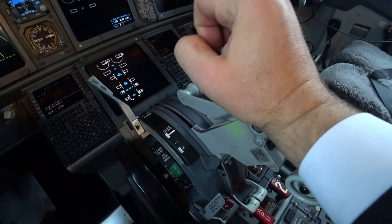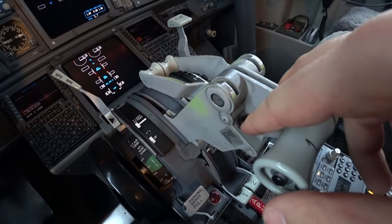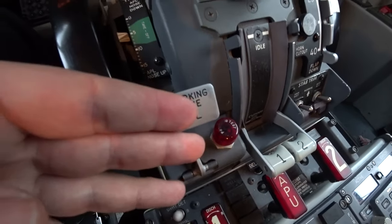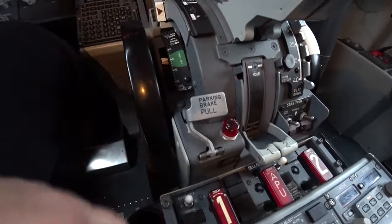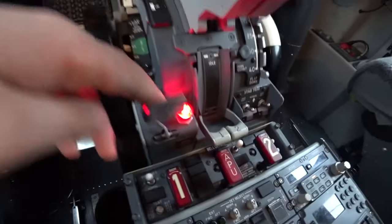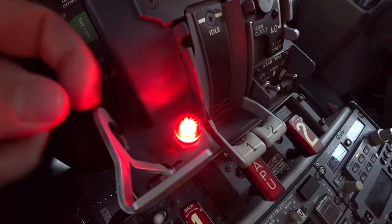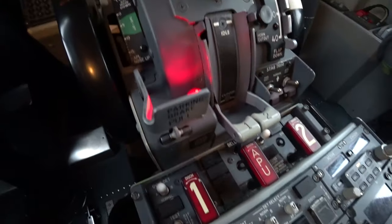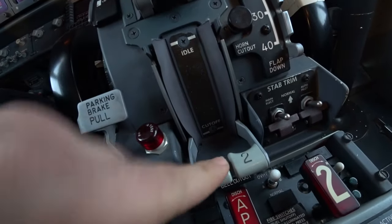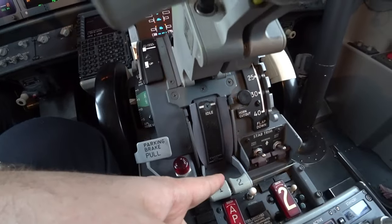We have reversers, we have some buttons here for auto throttle disconnect, and these buttons are for go around. Here we have the parking brake, and it's now released as you can see. If you want to set it, you need to put the brakes on, and then set the parking brake. And this red light shows that your parking brake is set. I'll release it.